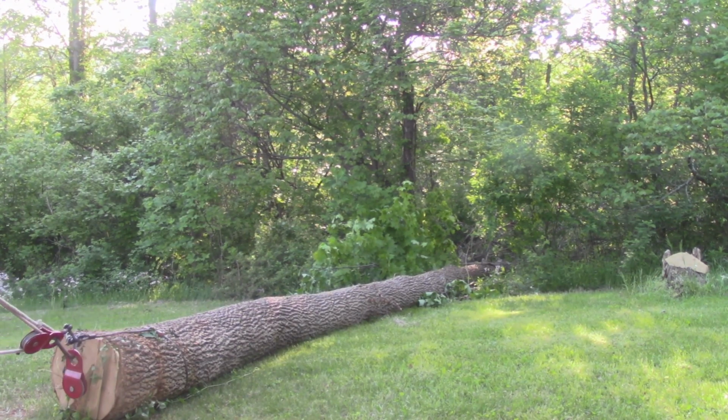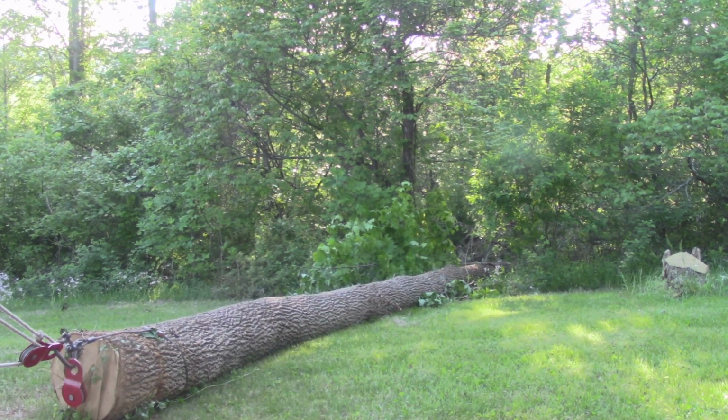I think we've accomplished what we want to accomplish. I ain't sure, but I think. Ah, looking good. Yeah, buddy. I think that's just where to be. It's coming right to the pine tree, so they can't pull it much farther. The pulleys will get all jammed up.